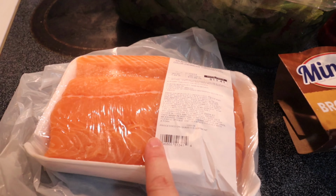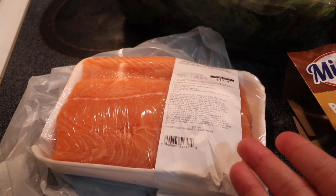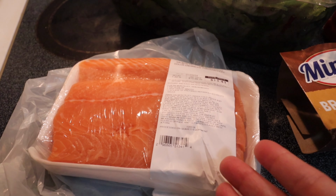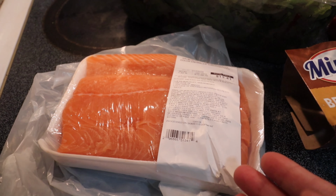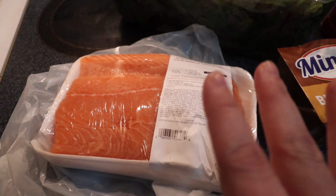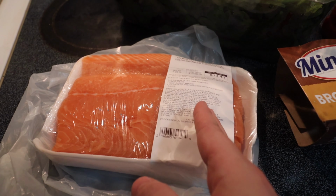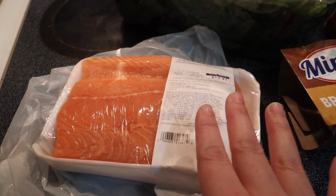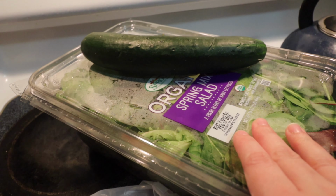We got some salmon. You guys know I've been eating a lot of salmon the last few months. It's a good source of omega-3s, it's a good source of healthy fats, obviously a good source of protein, and it's just yummy. So I've got 1.25 pounds here, I think, or thereabouts. I'm probably going to use half of it right now for lunch, and I'll put the other half away for tomorrow. I'm going to get some spring mix because I've got a bunch that I got to get through.